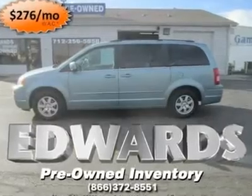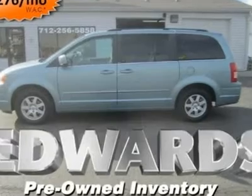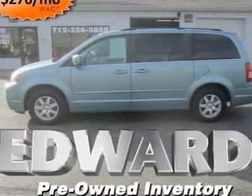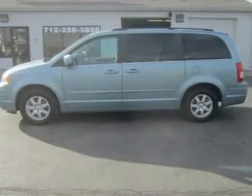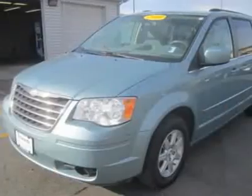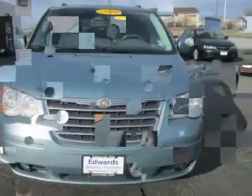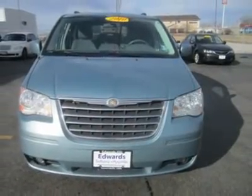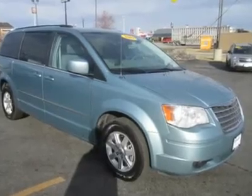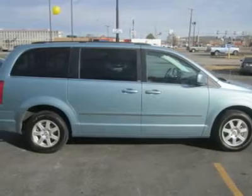This CARFAX One-Owner 2010 Chrysler Town & Country Touring can adapt to whatever kind of passengers or cargo you're carrying and has the available power, performance, and interior comfort to tackle any kind of road or trip. Our Touring includes a 3.8-liter V6, quad seating with 4 buckets, rear bench seat, 7-passenger seating, rear seat HVAC, a 6-speaker stereo, trip computer, adjustable pedals, and fog lamps.